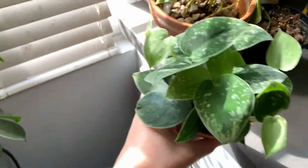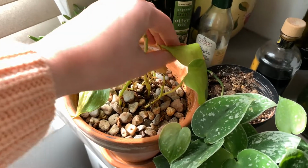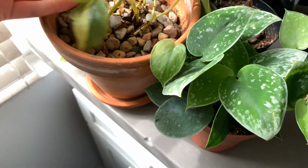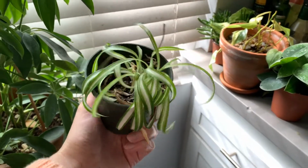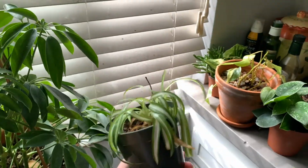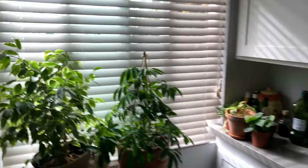So it's been loving this spot, getting a lot of indirect soft sun. And then my philodendron Brazil, which for some reason has been suffering ever since I got back from my trip. But I'm gonna save her, don't you worry. She's gonna be fine. And then here I have a little baby curly spider plant propagating. It has some crispier leaves, but it's been putting out new roots like crazy. So soon I will repot into a cuter vessel, as you know. But yeah, that's my little kitchen window section.